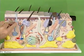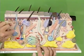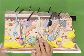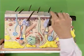Here's some sweat glands. They've modeled 2 different kinds, so we're going to assume that they're trying to show maybe an eccrine type sweat gland here, and then maybe an apocrine over here. Then we can see some other structures that we're getting ready to talk about. Here's a hair coming out.